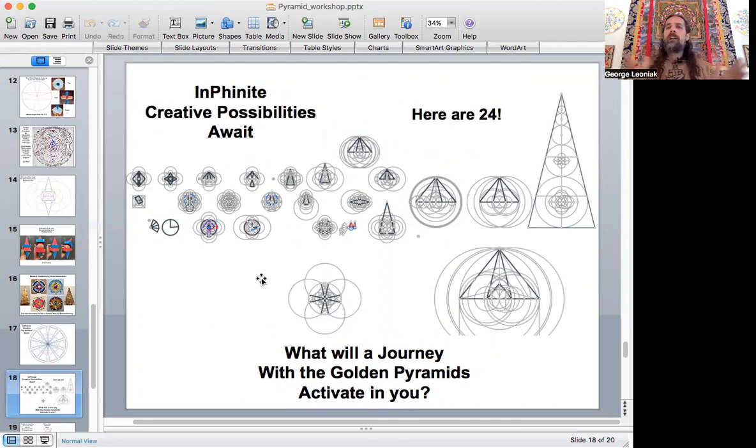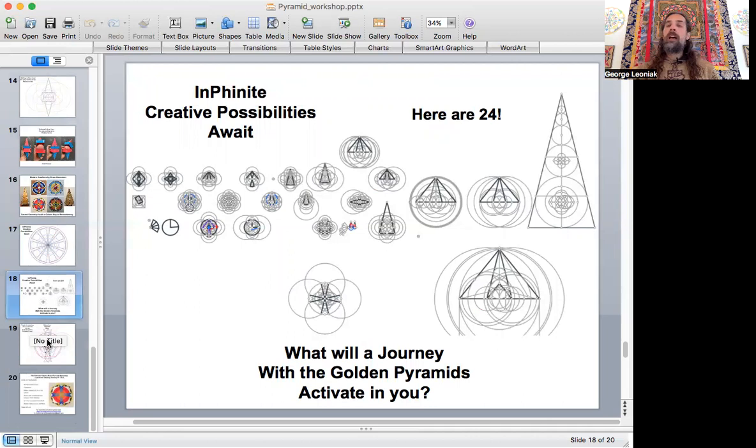And at some point, I'll document, either in book form or a small pamphlet of some sort, all these techniques so that they're not lost and that anybody with compass and straight edge can construct these and start to make the models themselves, all from hand. So, my question: what will the journey with the golden pyramids activate in you? I can't wait to see what that is.